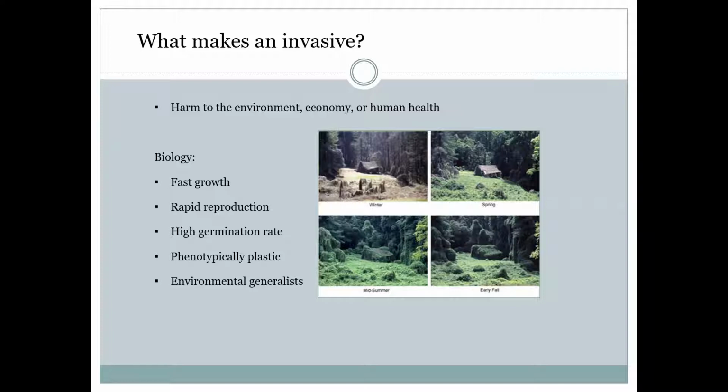Some things that are native might end up being so aggressive that they act like an invasive species, even though they are native to that range. So specifically for CRISP, for it to be an invasive species, it has to be non-native to whatever area you're talking about, and it has to cause some form of harm to the environment or the economy or human health.